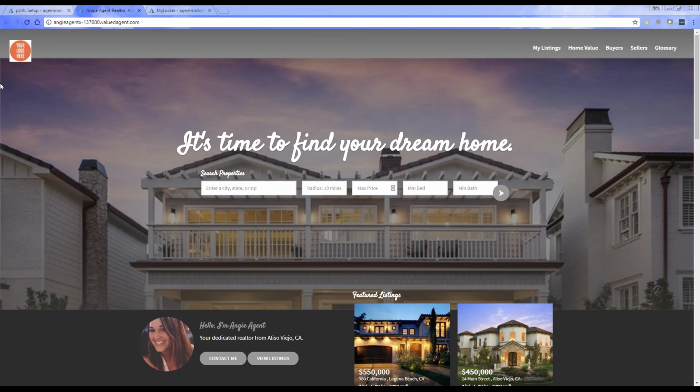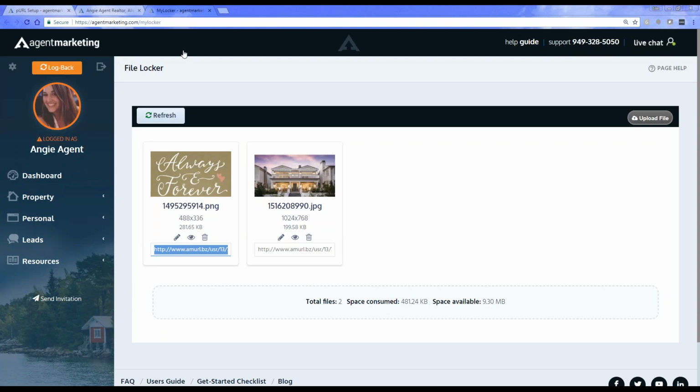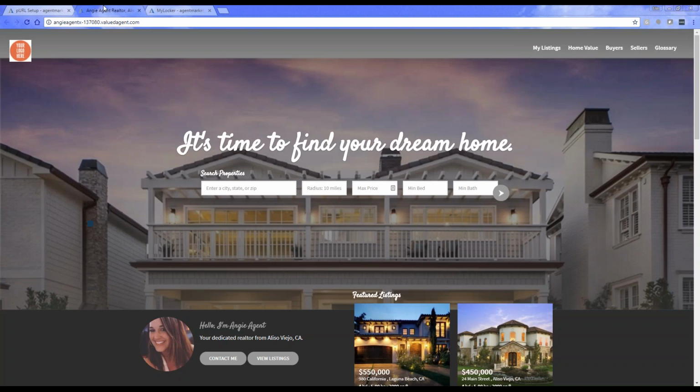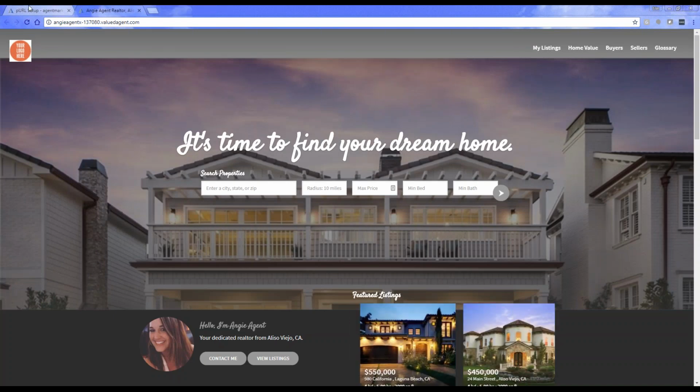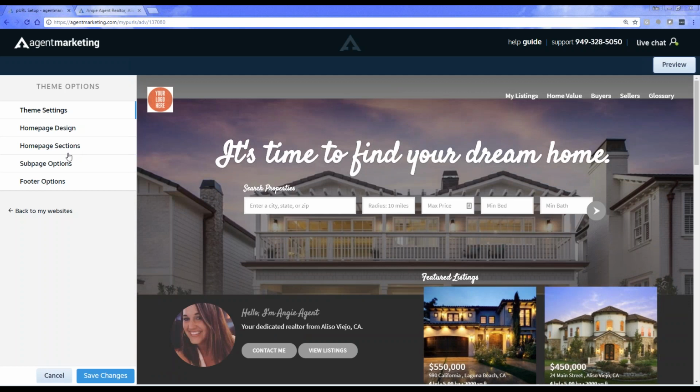You'll also be able to upload a video too. So there's going to be an option to do the video upload. So if you have a specific video that you want to use, you'll be able to use that too. So that's pretty much it for the customization that's new.